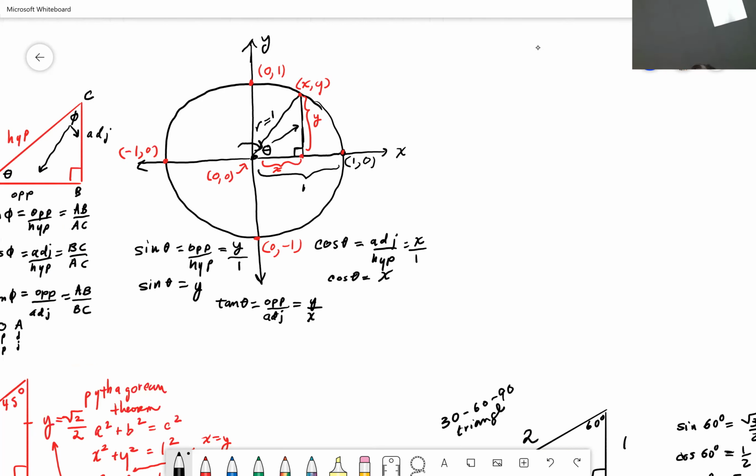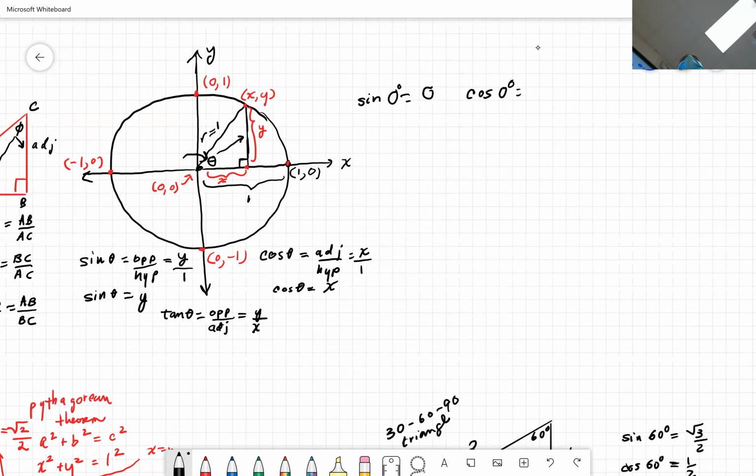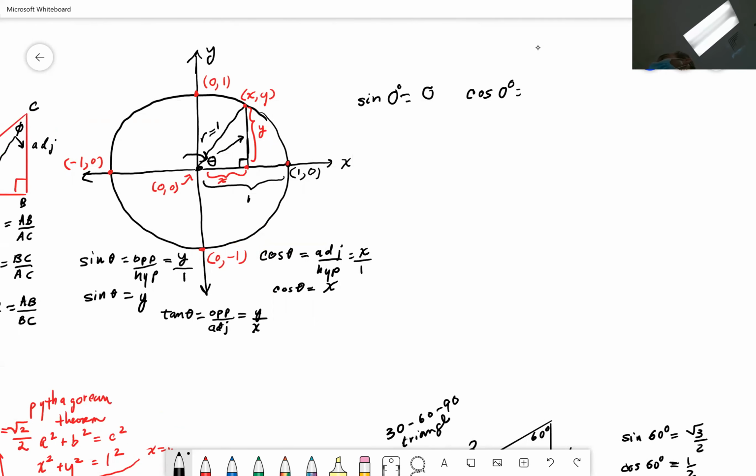So here we have the unit circle. When we start here at 0 degrees, what did we say sine was? Sine is y. So what is the sine of 0 degrees? What's the value of y at 0 degrees? 0. What's the cosine of 0 degrees? Cosine is going to be the x. What's the cosine of 0 degrees? 1. Don't be scared. 1.